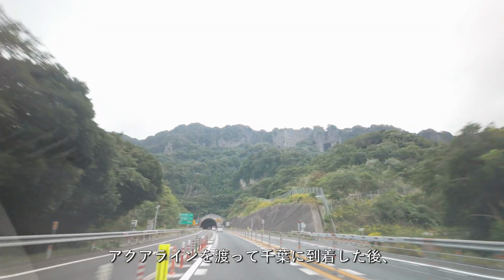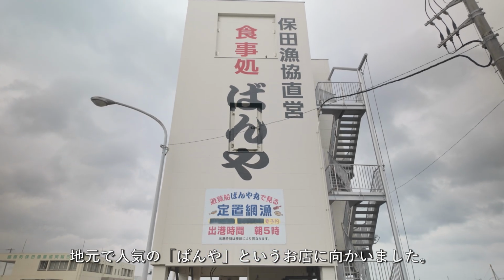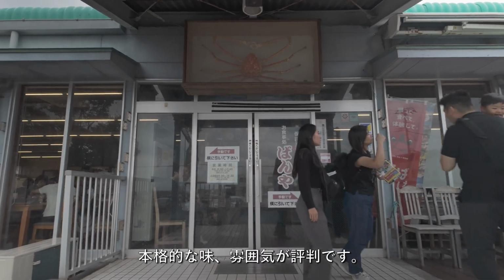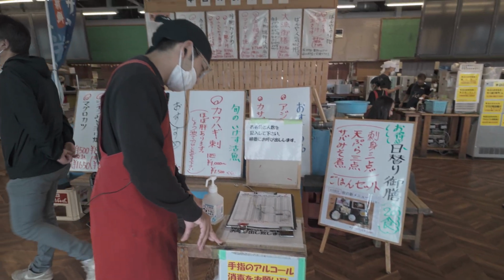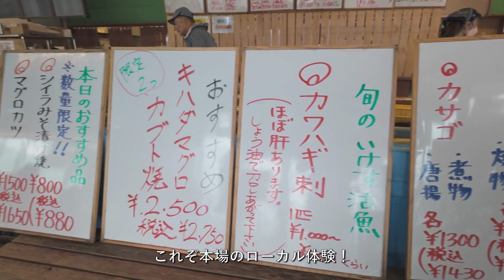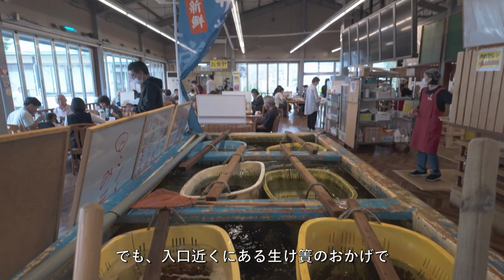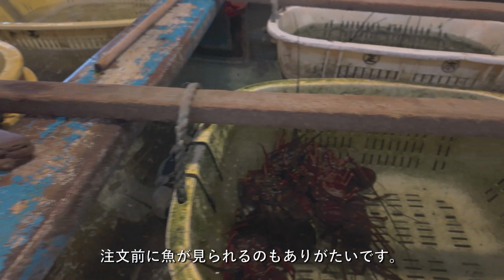Once we crossed the Aqua Line and arrived in Chiba, we made our way to a well-loved local spot called Banya. This place is famous for its fresh seafood and authentic, no-frills atmosphere. Don't expect English menus here, it's a truly local experience. But thankfully, you get a visual preview with the fish tanks right by the entrance, a proof of how fresh everything is.